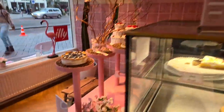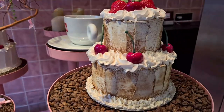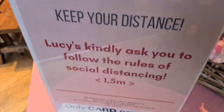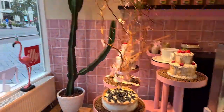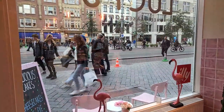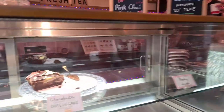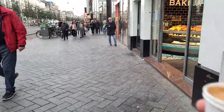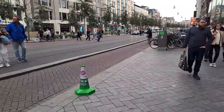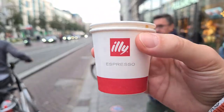This is inside. It's a pink place. This is a fake cake. Those are fake cakes. Keep your distance. Right. The name of the place is Lucy's, by the way. Pop cart is down here on the right. Do you want a lid on it? No, I don't need it. I will drink. Thank you so much. Have a nice day. You too, bye bye. It's a good one. Good choice. First time I bought my coffee from this place, but their coffee beans are good, really.